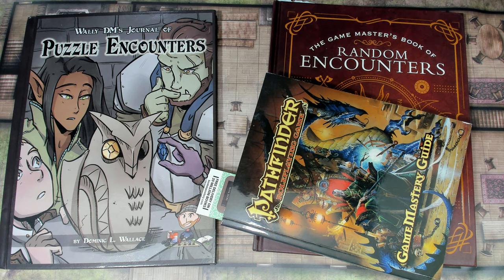One is Wally DM's Journal of Puzzle Encounters. Now you might be thinking, yeah, but I'm not really into puzzles. But the thing is that Wally has put in here a section. It's a 100 table, random table, basically. It's 100 different rooms, various room descriptions that you can utilize. So I thought I would point that out.